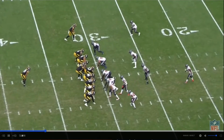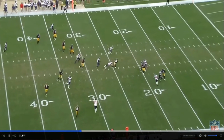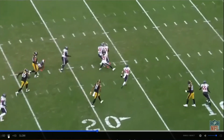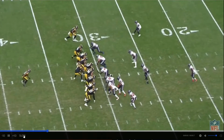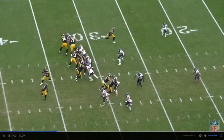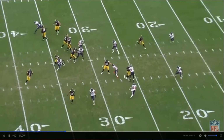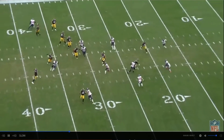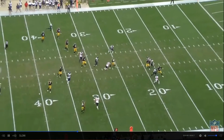So that's Vance McDonald, I believe. And I don't think that was designed, to be honest with you. I think that was Roethlisberger being headsy and making a play. Obviously, they're check releasing, but they wanted to get something coming across this way on this flood.